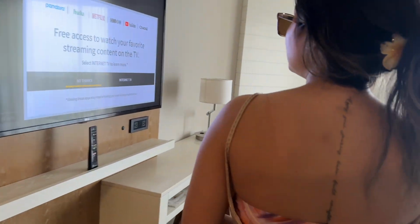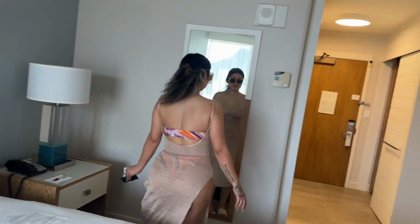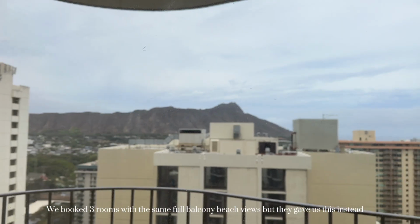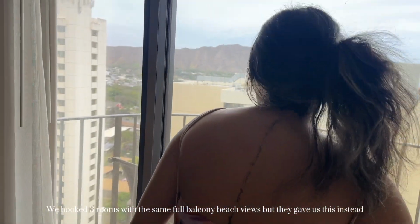And then, oh, this is so cute. I love the wood behind the TV, the big bed, mirror, the fit check. And now for the big reveal of the view. Because if I don't like the view, we're switching with my mom. Which, yeah, I don't like it. Sorry, guys. Not happening. I mean, she can have it, but then I'm going to go take pictures over there.